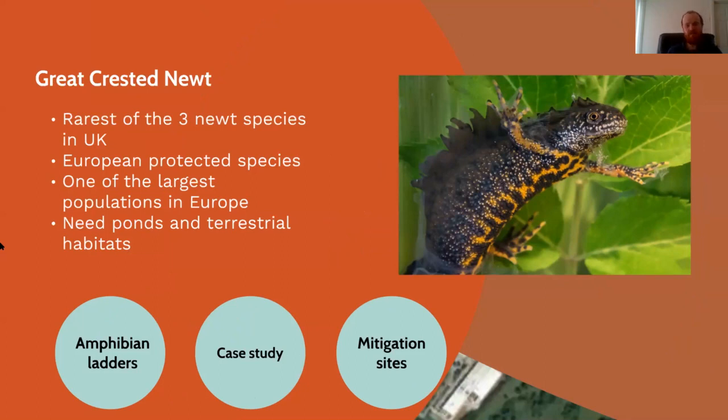It's also protected under UK law, under the Wildlife and Countryside Act, so any work we do to help them requires a licence, even if we're just trying to help them. It often requires a licence. But that level of protection does mean their ponds are well protected on the estate.